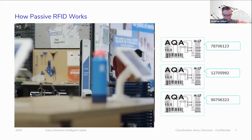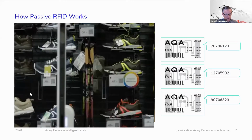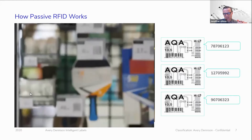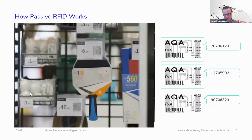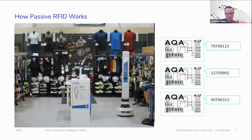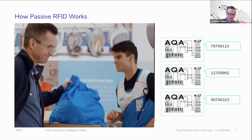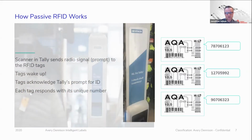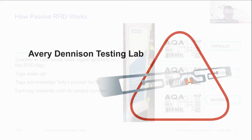The tags basically absorb energy from Tally, and that is what excites the chip, and then the chip responds back and says, hey, I'm this EPC, and sends it back through the antenna back to Tally, who's listening for the response. This happens in just fractions of a second, so you can read hundreds of tags in a second or less.